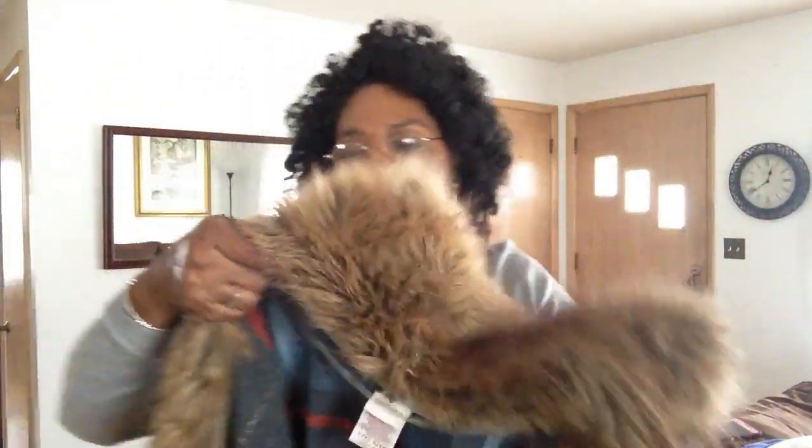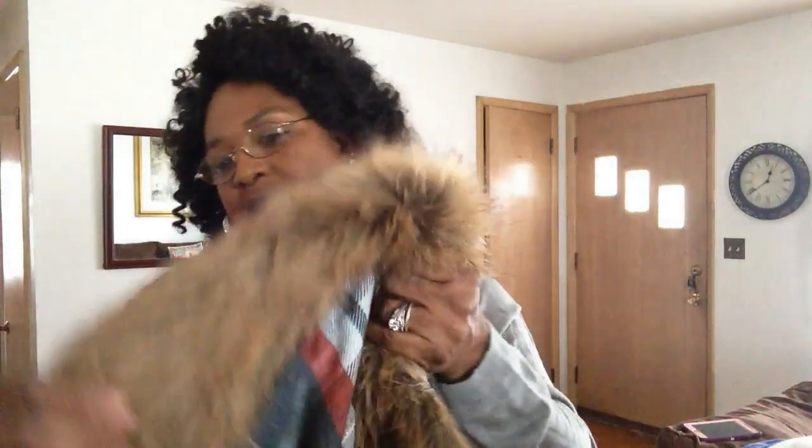Next, this was thrifted, just your cape. This is Marona from Target. However, it was thrifted. It comes with the faux fur, which can be detached.